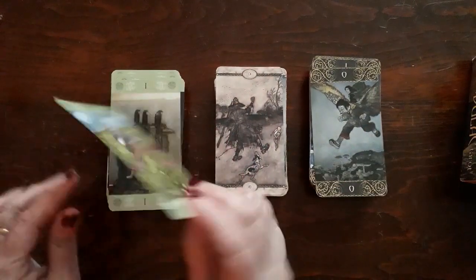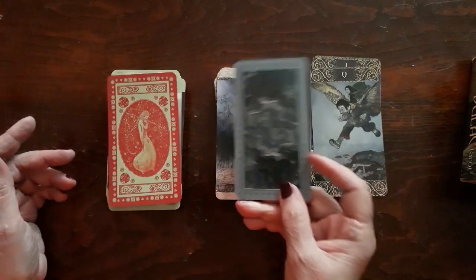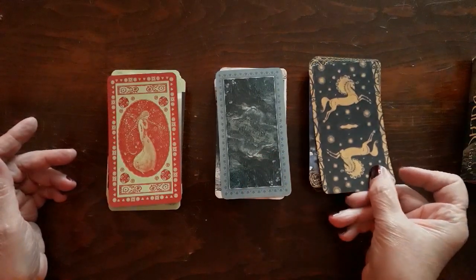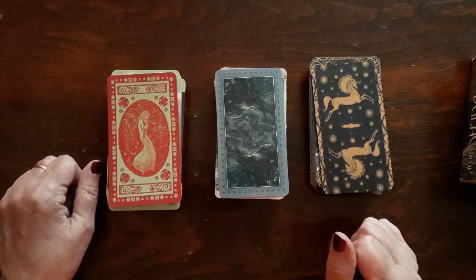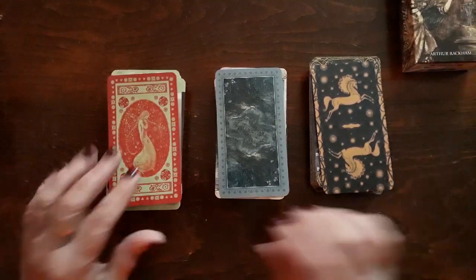So the deck, this is the John Bauer. That's the back. Beautiful. These are all just beautiful decks. The Arthur Rackham deck and the Edmund Dulac deck. So these are the backs. Two are reversible. One is not reversible, if that's important to you. And so let's get started.